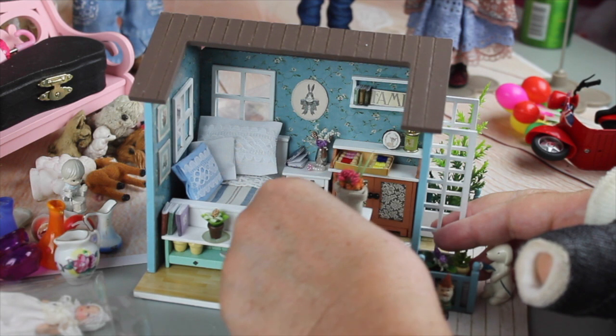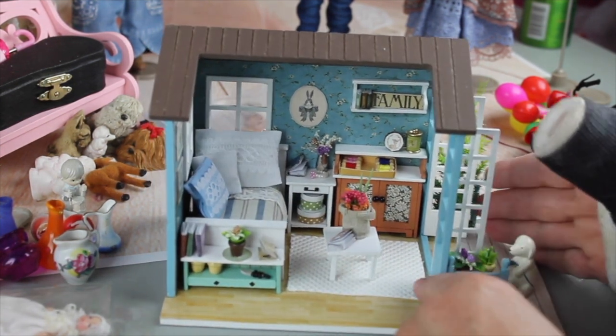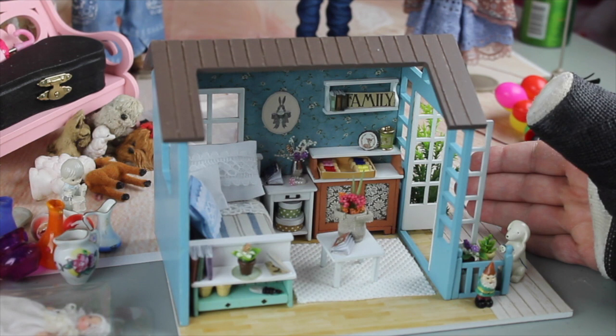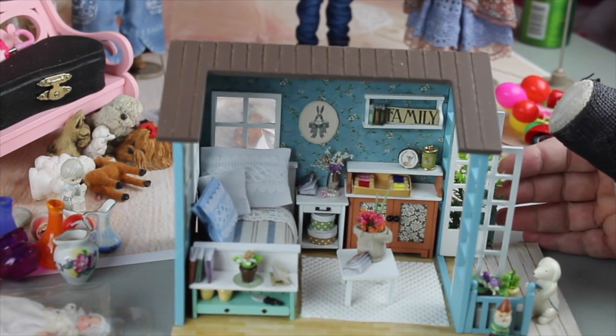It doesn't come in a whole piece. It's all little tiny pieces. And if you were like me and you didn't read the directions, sometimes you made mistakes. But sometimes I get excited and I just start doing things.